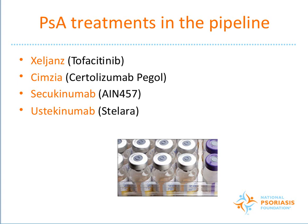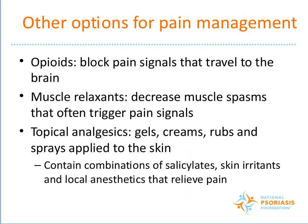This is another antibody, secukinumab. Right now, there are no FDA approvals for it, but they're working on it. Ustekinumab, or Stelara, some patients with psoriasis may already be on it. That's already FDA approved for psoriasis, but now we'll get an approval for psoriatic arthritis as well. Right now, there aren't too many rheumatologists that prescribe it, only because we usually don't treat just psoriasis by itself. It's usually someone with both, and because it didn't have the psoriatic arthritis approval, it's not as readily available.